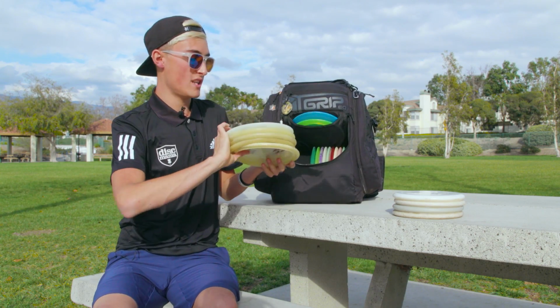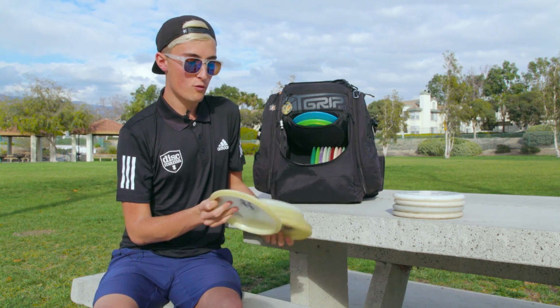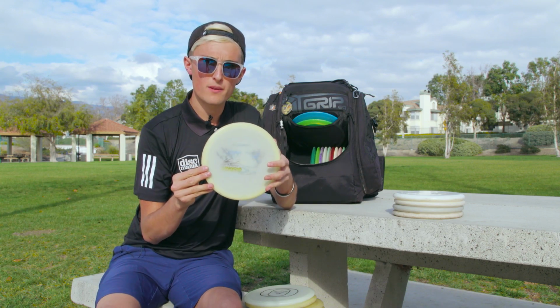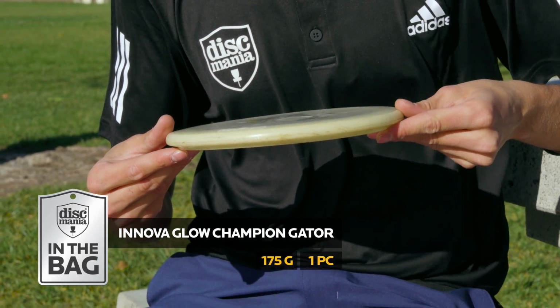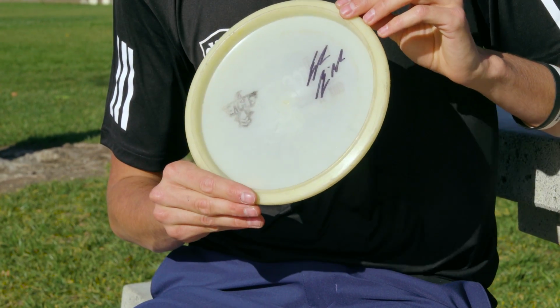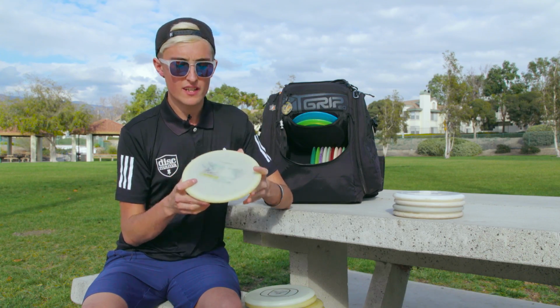Transitioning to mid-ranges. I carry 5 mid-ranges at the moment. First, I'll start off with a Glow Champion Gator. This thing's been in my bag for probably just about 2 years now, and it's still really overstable. The Gator is just great for when it gets windy or you need something that's really overstable.